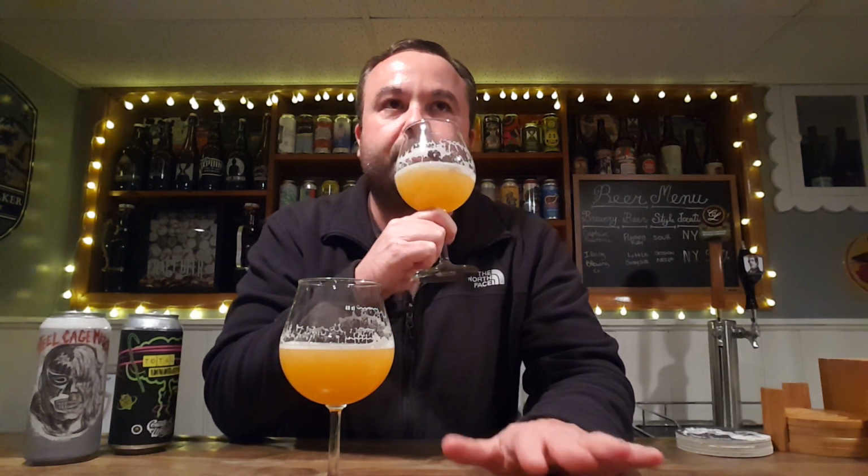Triple IPAs are tough, man. In a lot of different ways, they can be super overly aggressive, super hot. This is not. This is actually super balanced and really, really nice. You get that malt backbone, you get that sweetness. The density of it is what's leaning me towards saying I would recognize this as being a triple IPA, right?